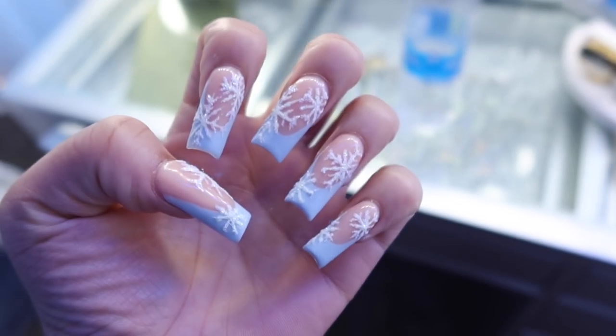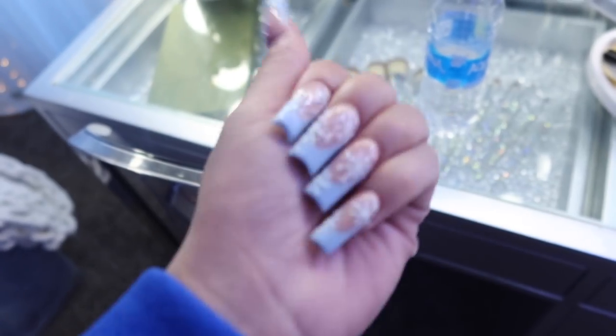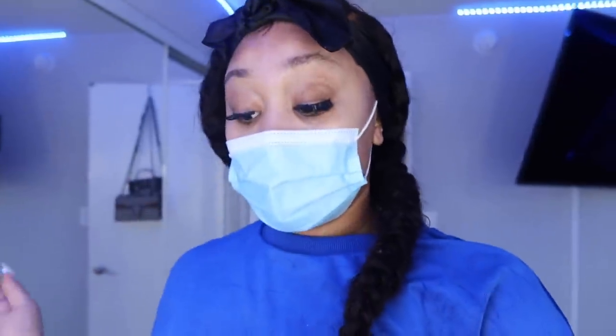As y'all can see, it's a lot more detail now, which is what I wanted. I really do like this set a lot, I'm not gonna lie, and it goes perfectly with my feet as well. I'm just gonna edit and then I'll continue vlogging when I go to the movies later, and that'll basically be it until I go to my cool sculpting next week.